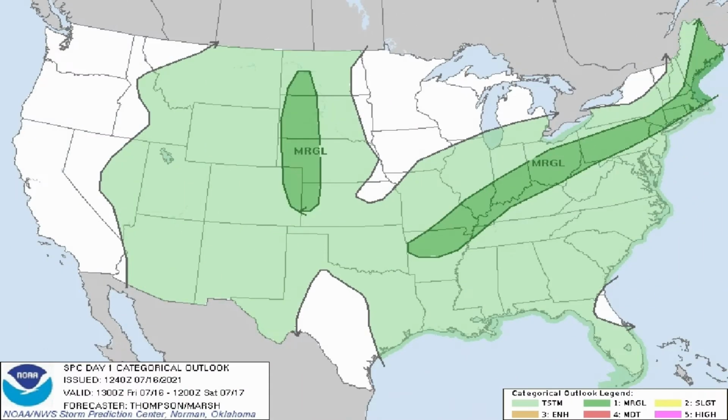The convective outlook for today, a marginal risk of severe storms over the western high plains, as well as from around Fayetteville, Arkansas, up toward Hartford, Boston, and Portland, Maine. Here in Arizona, we're in the green, so organized severe weather not expected. But of course, any one storm during the monsoon can always become locally severe.